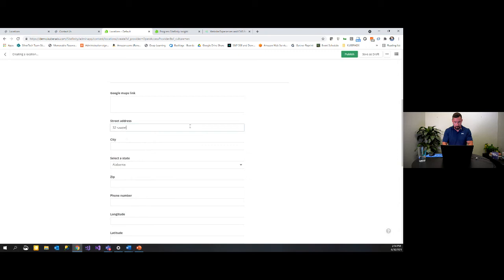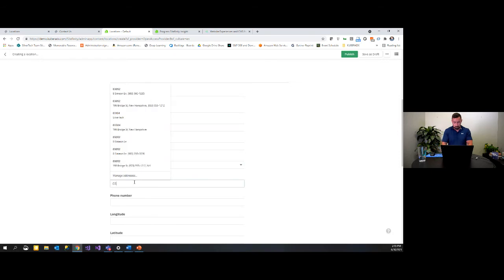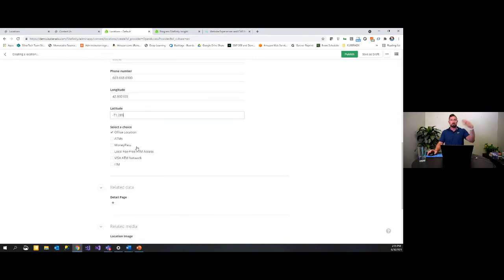I do put the address in, the city, state, phone number, latitude and longitude. Let me see if I remember it. Look this up on Google as you're going, or we can automate it as well, to be honest. Close enough. And then here's those choices that would drive that filtering we saw earlier.